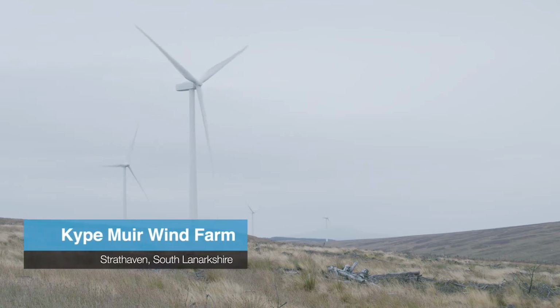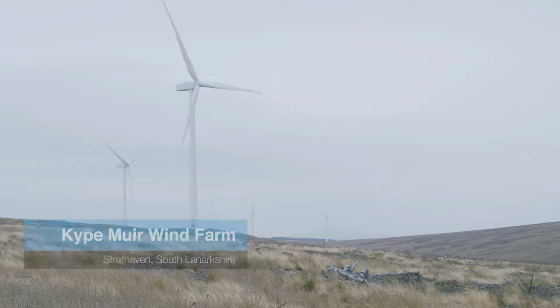For all our wind farm developments, we undertake an EIA, an Environmental Impact Assessment, and the purpose of that is to understand the significant effects, the likely significant effects that may result from the proposed development. As part of that, we undertake assessments across a range of topics, and these include things like landscape and visual assessments, ornithology, ecology, cultural heritage impacts.